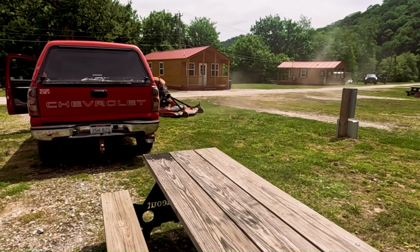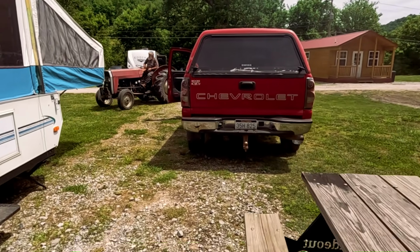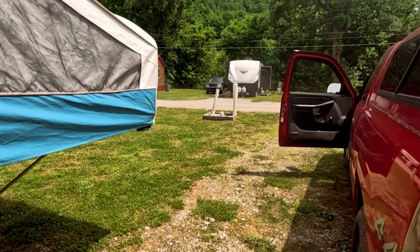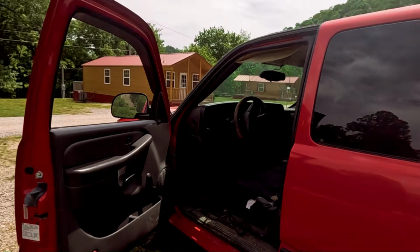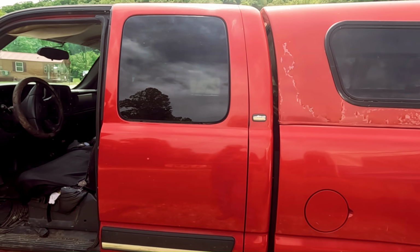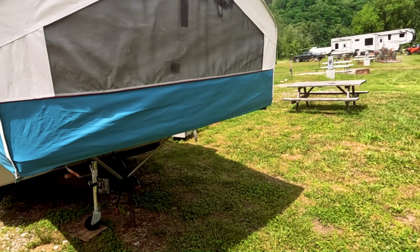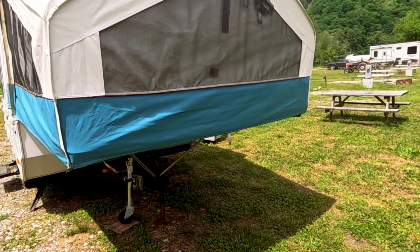Old tractor, ain't it? Listen how good that thing still runs though. I think he said it's 40 years old. He said the only thing it needs is a paint job. I said, I can relate, man. You got to keep them going, right? That thing's 20. Got to keep them going. Of course, that one's 26, but I can't take credit for that. I just got it. So I can't take credit for any of its longevity.